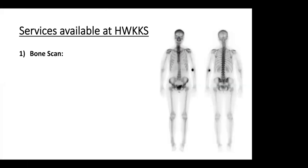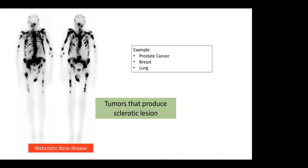Okay. Having given a brief introduction on the machines and how we do the imaging, now I'm going to talk briefly on the services available at Hospital Wanita dan Kanak-Kanak Sabah. The first one would be the bone scan. For the indication, we can use a bone scan to assess metastatic lesions, whether there is a metastatic lesion present in a patient with underlying cancers.